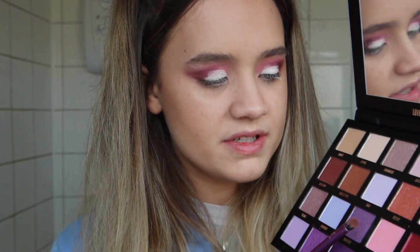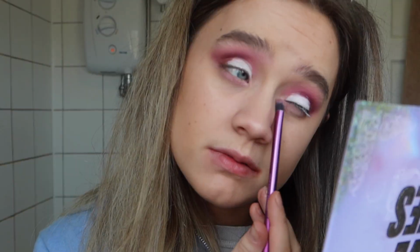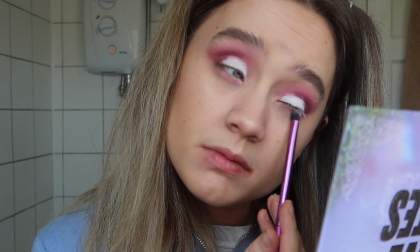So the first shade that I'm going to use is the Handkerchief one here, which is the pink one we used, which is the first one we actually used. Just grabbing some of that, and I'm starting to line my lower lash line with it. Such a pretty, delicate kind of pink is this one, and it blends so beautifully.